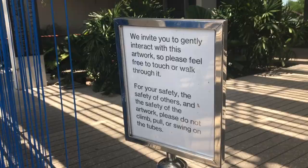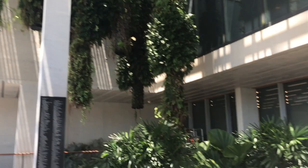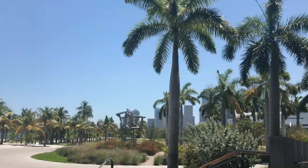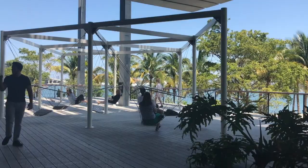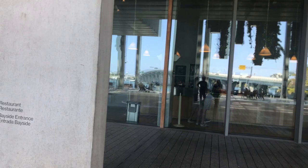This is so random. It's very disorienting. Are we supposed to be in here? I don't think so. Well, if they didn't want us to, then they should have told us. We're good. They wanted us to. So pretty. Look at that little hammock section. How cool. Let's go inside and see if they have coffee.